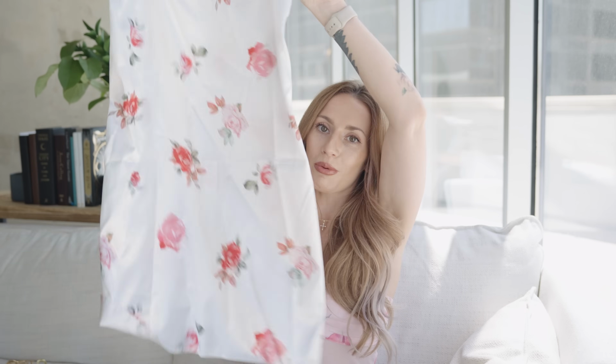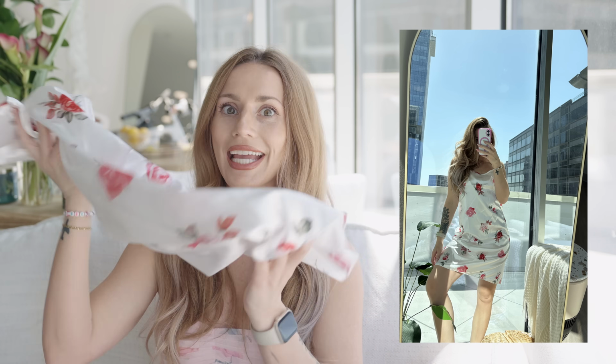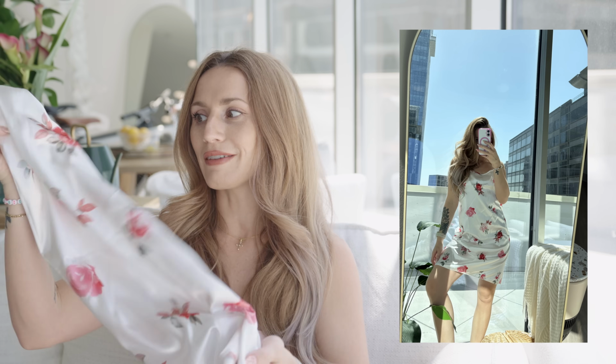This is so pretty. It's satin with rose detail on it. And I just love slip dresses. I sleep in them every single night and they're perfect just to wear around the house. It's just comfortable and loungy, and I'm either a baggy sweatpants sweatshirt girl, or slip dress. I'm not really in between. So I can never have enough of these, and I love this pattern.